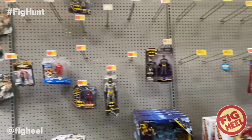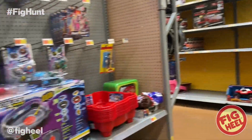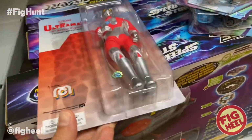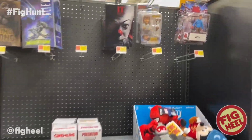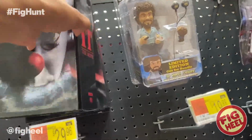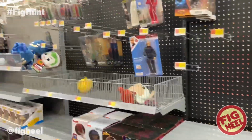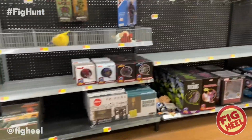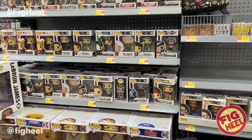Look at how bare these shelves are. This is why this is my least favorite Walmart. There's never anything here, and when there is, it's one case and it's gone within minutes. Over at the Pops, they didn't really have anything new. The only Ultimates were It, King Kong, and Alien. These Loyal Subject figures are cool. The weird thing about them is that they're not full sets. Not a lot of Pops. Again, they haven't really been stocking any toys or collectibles.